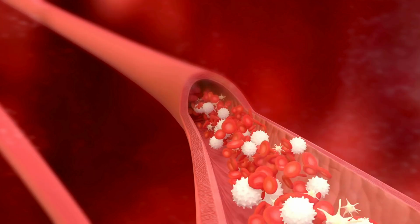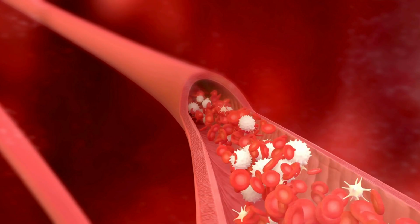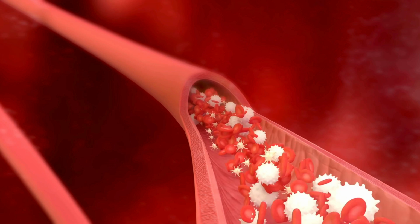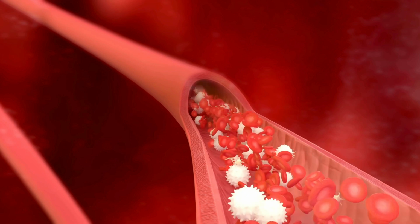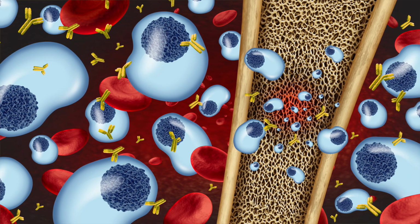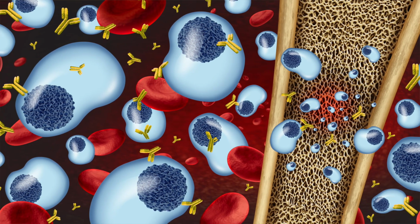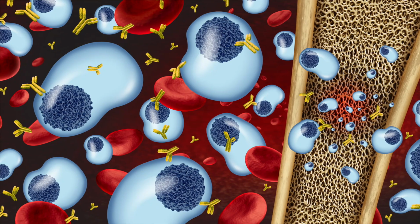When these cells become cancerous, there are way too many of them. So there's too much of one type of cell within the bone marrow and in the blood. Those cells can crowd out normal cells. They can also produce way too many antibodies. And when I say the word antibody, for the purposes of this video, think protein. So now you have all of this protein kind of sludging up the blood, which can cause all kinds of problems.